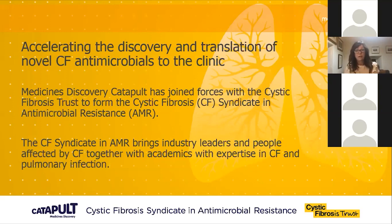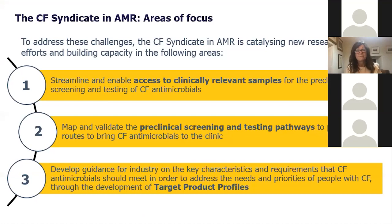You need CF-specific bacteria. You don't want to develop a CF drug against a bug that doesn't play a role but is just similar to a CF pathogen. So I think access to not just expertise and guidance, but also research tools is where the syndicate comes in. So if I could have the final slide, please.